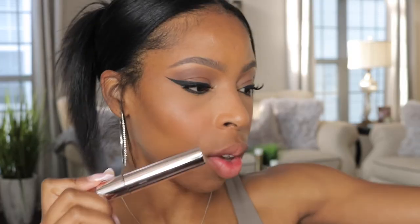Next shade is the deep brown shade, and this is called Breadwinner, and it also looks just like this shade, I'm just saying, but hopefully it's a little bit deeper because I really like this one, but it had to grow on me. When I first tried it, I felt like I looked like a chronic smoker. So hopefully this is a little bit deeper and it's gonna look richer on my skin tone, but we'll see. I love a good dark brown.